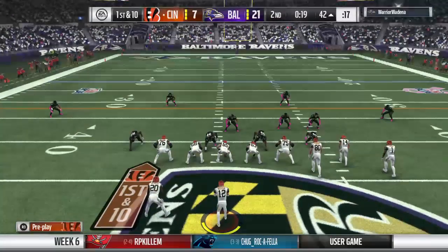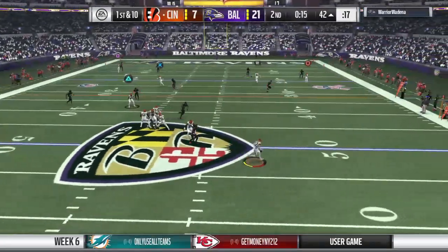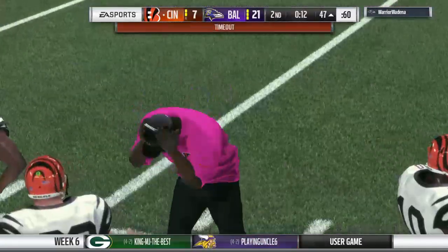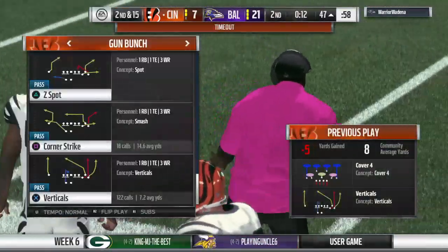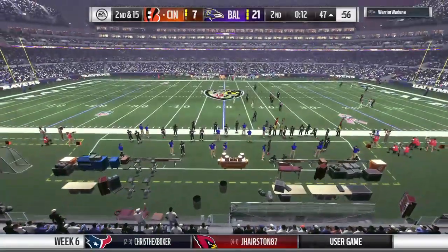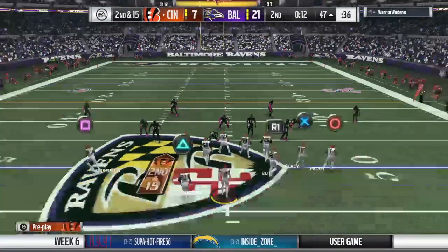Let's go. Green 39. Out of the gun, they'll look to throw. Flushed to his right. And no escaping this time as he'll go down. They got him for a sack. Now hold everything here. We're going to get a timeout by the offense. It's just their first, so they'll have 2 remaining here before we get to halftime.